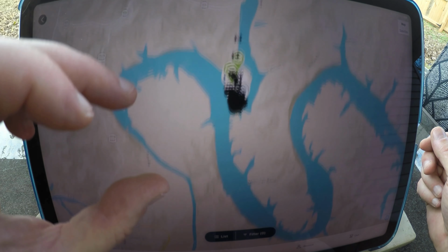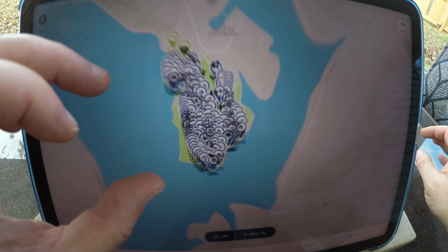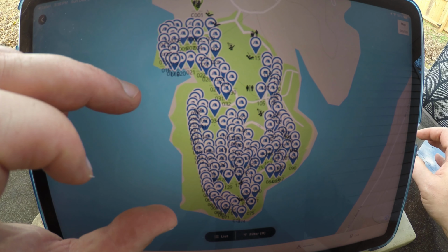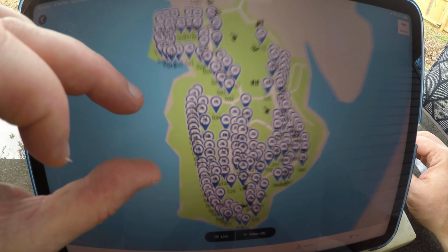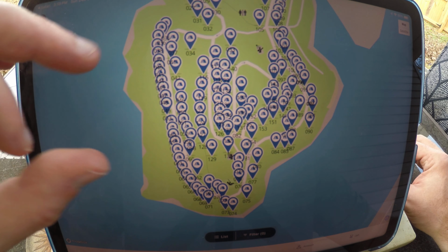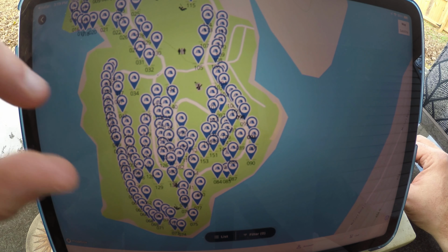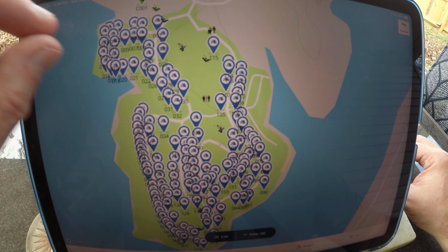Zooming into the campground, we can see that it's right on the water. There's 150 sites. I believe all of them are hookup sites, water and electricity. And as you can see here, with it out on the peninsula, many of the sites are waterfront, and if you're not waterfront, then you definitely have water views, even on some of these interior sites.